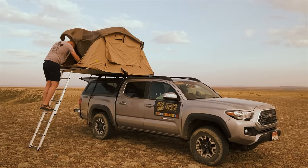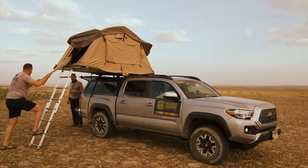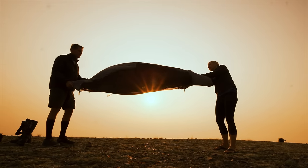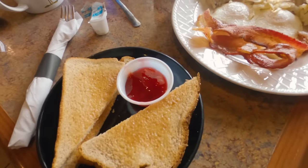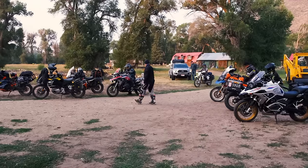As awesome as that campsite was, we found out the hard way about the infamous Wyoming winds that night. After a sleepless night, our tents just being relentlessly thrashed around, we packed up early and headed back down to Bags for a really good breakfast, and then we headed off to meet the rest of the BDR team at the Boyer Ranch. I'm so excited to finally be here in Wyoming.